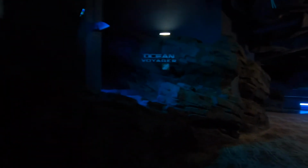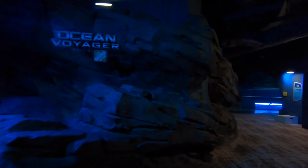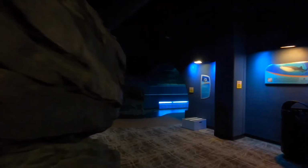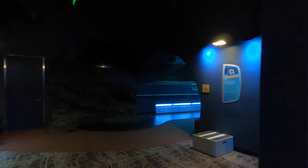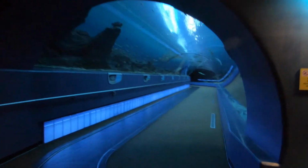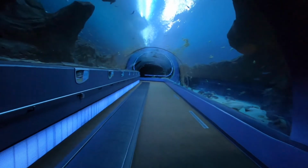Since their arrival, our researchers have had the unique opportunity to learn more about these remarkable sharks here in Ocean Voyager and through studies on whale sharks in their natural habitats. Now, get ready to meet up with your inner aquanaut as we make our way through our 100-foot or 30-meter acrylic tunnel. At this location in our exhibit, we're about 15 feet or so underwater.